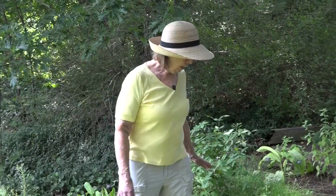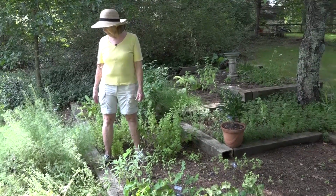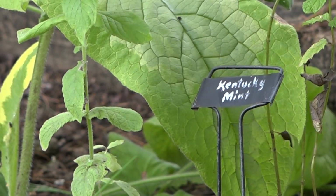I'm Liz Davey, and this is a walk in the garden. And I'm in my herb garden, and it is almost the middle of August, and the herbs have all come up and are ready to be used. We've had a lot of rain this summer.